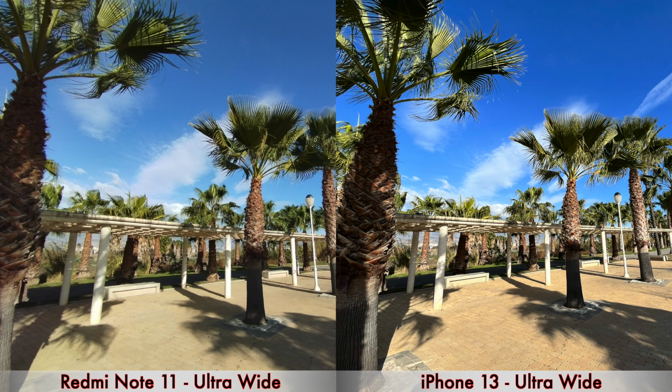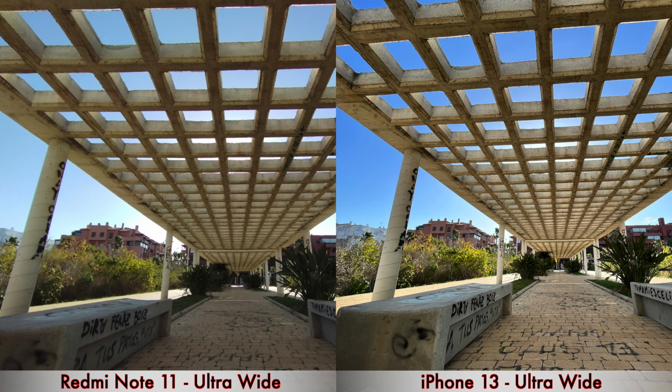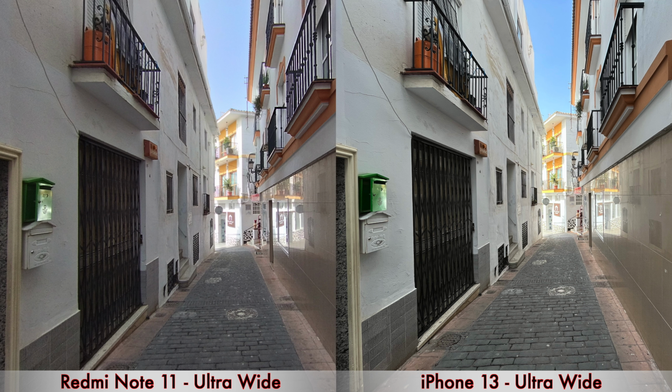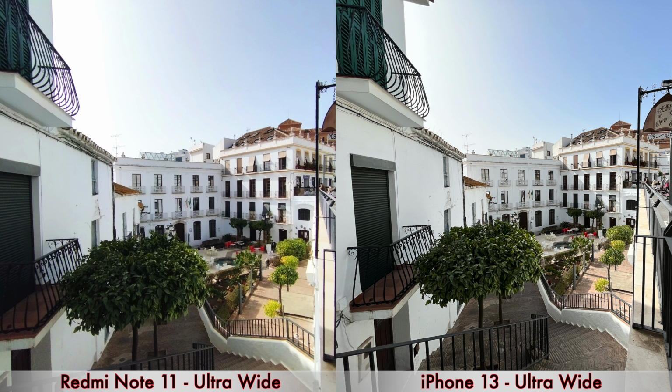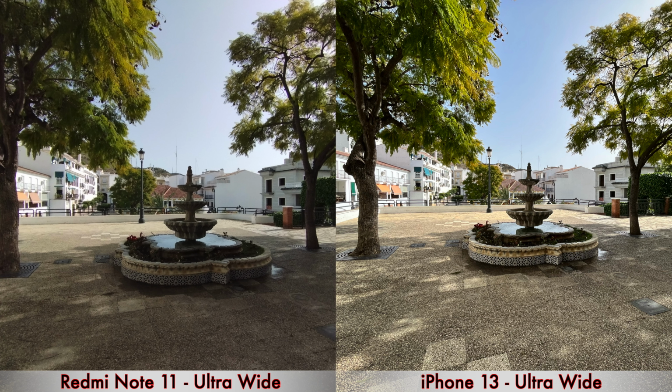Moving on to some pictures that I took with the ultra-wide cameras. Once again, here the iPhone 13 does better, mostly because the pictures are sharper. If you look at the pictures that I took with the Redmi Note 11, well, the right and the left hand side of the pictures aren't as sharp as the pictures that we get from that iPhone 13. However, the dynamic range seems to be improved from that ultra-wide camera when compared to the main camera. But overall, yes, the iPhone 13 does better for that ultra-wide camera.